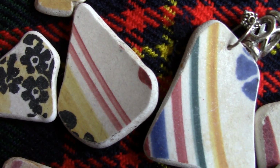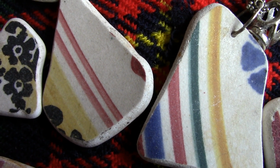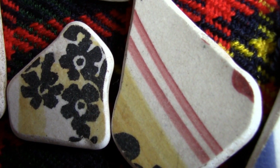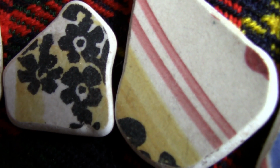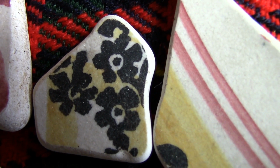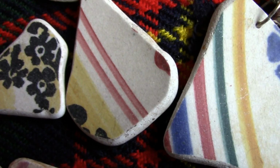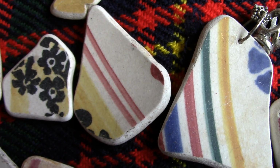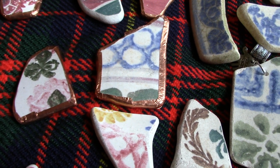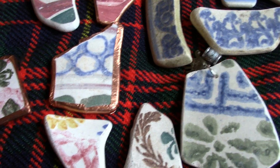Now these two are very special pieces to me. One has a multicoloured rim and one has a double band with a yellow and black rim, and this one is yellow and black. Now, not only are these rare palettes, they're rare rims. In this section here we can see some of the rarer colours of the spongeware that we find.